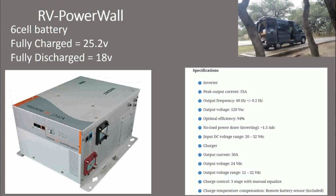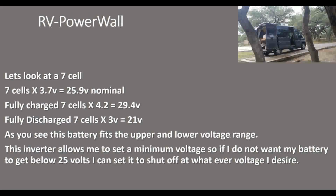They are quite pricey, but as you see from the data sheet, my DC voltage range input is 20 to 32 volts. So I need to build a battery that fits these parameters. Now let's look at a 7-cell. 7 cells at 3.7 volts equals 25.9 volt nominal. Fully charged, it's at 29.4. Discharged, it's at 21. Notice that 21 is above the minimum and 29.4 is below the maximum. That is what is important.